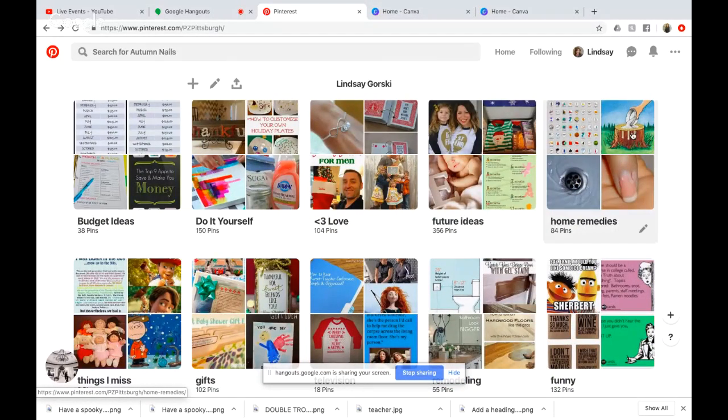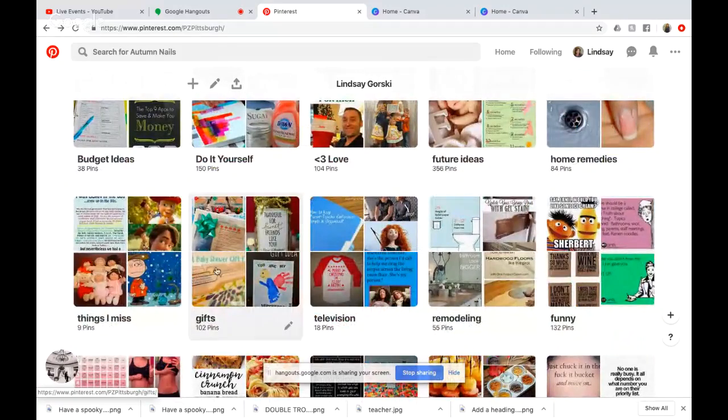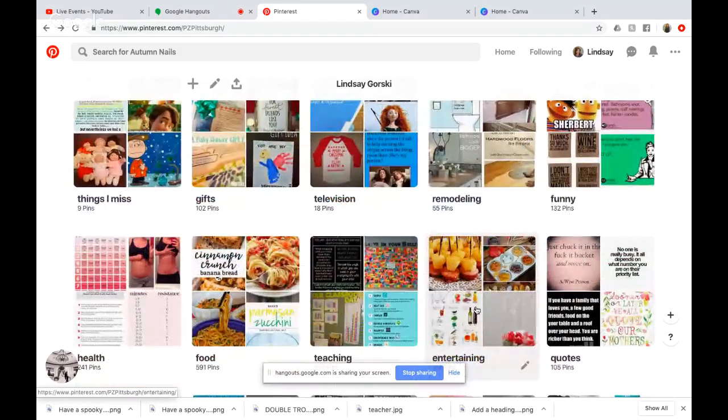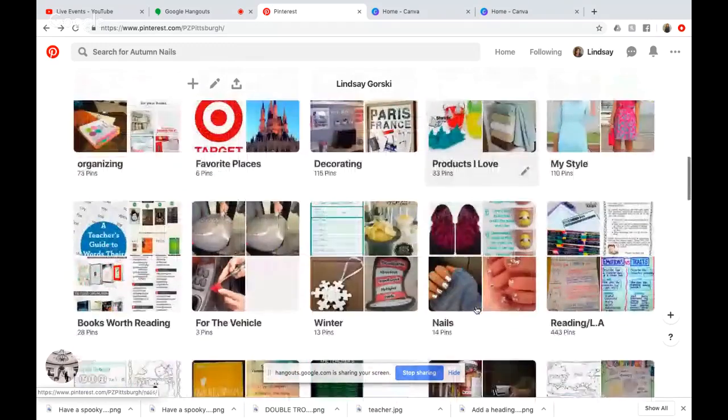Home remedies, like using green tea and lemongrass to keep mosquitoes away. See how you can embed that in your real life Pinterest. That is what you want to do. You want to be completely and totally authentic.